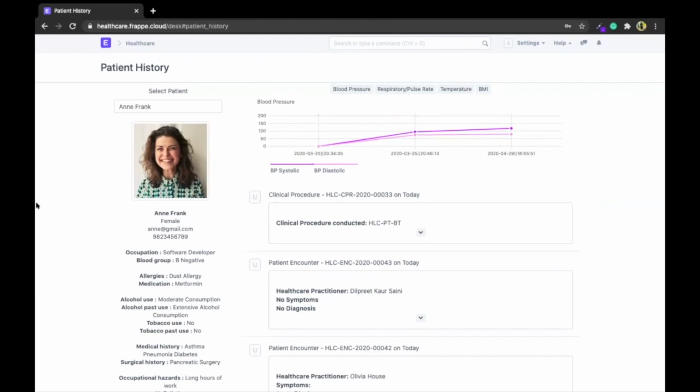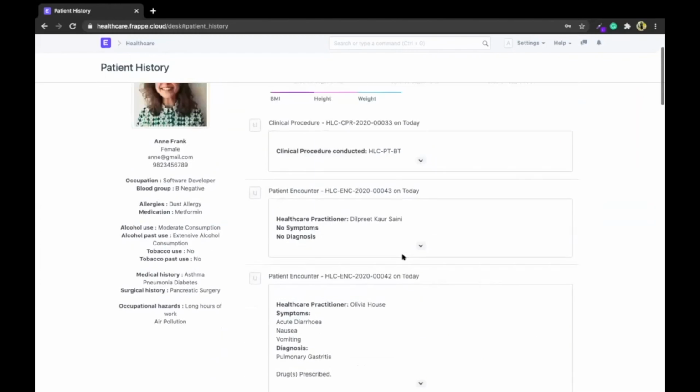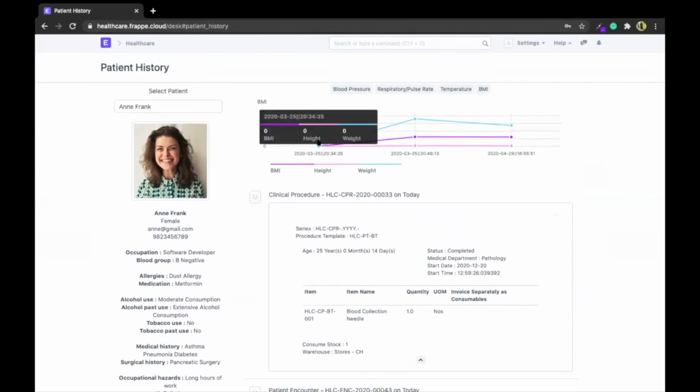While discussing the challenges faced, I remember someone saying that maintaining patient history is difficult. With the patient history page, you get all the basic details of any patient. You can also switch the patient from here. You can see the time series rendered for me for all the vital signs of the patient. I can click on these buttons to switch between them. Apart from that, I see a timeline of all the interactions that I have been having with this patient over a period of time, sorted according to the date. If you want to view the detailed information, you can simply expand the document.